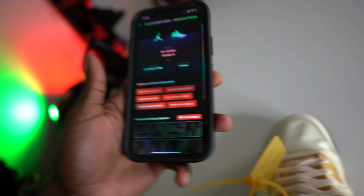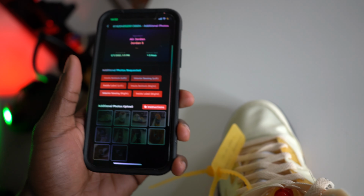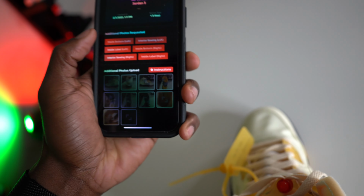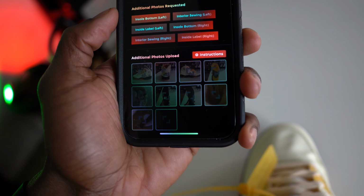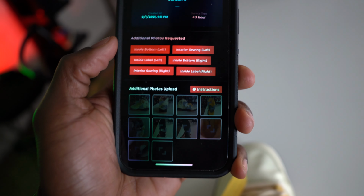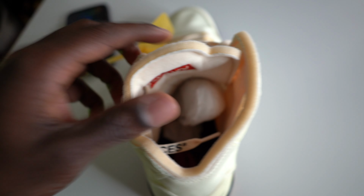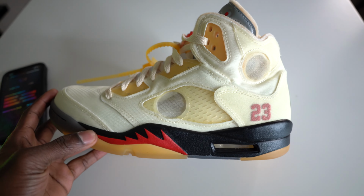I'll let you guys know what just happened. They sent me a message within like 15 minutes after I stopped recording telling me to take pictures of the left shoe. I thought it said optional, but it said additional photos needed. They need the inside, the bottom, the inside label and exterior, interior, the tag and stuff like that. So we did that. We got the left shoe right here. The photos are submitted, so now we're gonna wait for the results and see what happens, man. It's about to get real juicy, y'all.